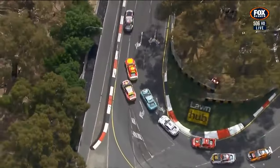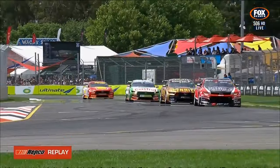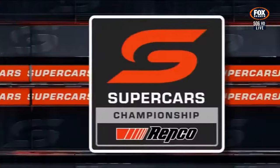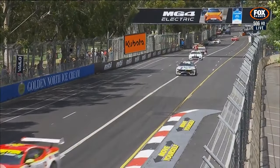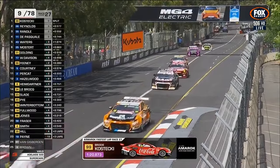This is what happened. We caught the aftermath of this after Will had gone by Brock, and that invited James to the party. A little bit of brake locking into that final corner. We've seen a pile of that this weekend. And quite sensitive to be able to stop and turn down there in that part of the racetrack. Cam Waters, Mostert, Golding, Davison, Feeney, Courtney, Percat.